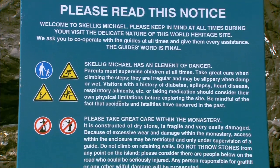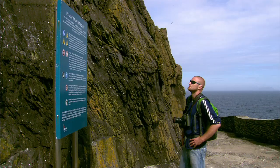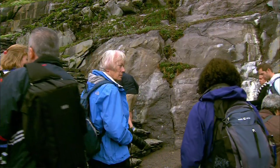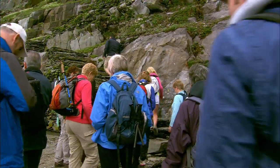This briefing point also has some important safety signs that you must read before going any further. Some visitors decide at this point not to proceed up the steep stone staircase and relax at the bottom of the steps for their stay on the island.